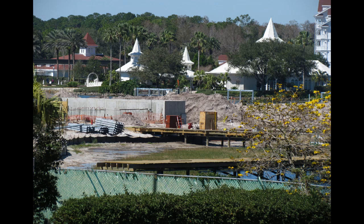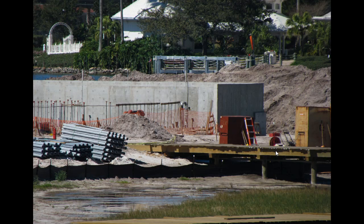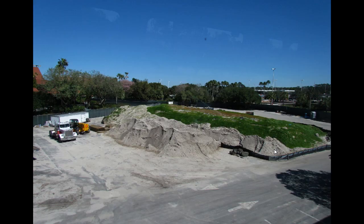There are a couple of shots from the TTC area for you. This is obviously a high telephoto shot of the DVC construction happening at the Polynesian. So you can see the wedding pavilion in the background of the Grand Floridian. And this is one of those walkways, I guess, that they're extending out into the marsh at the moment. It's going to be something a lot more wet than a marsh later on by the time they're done.